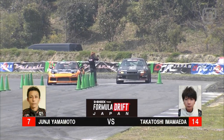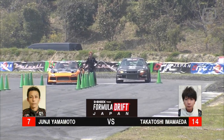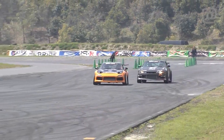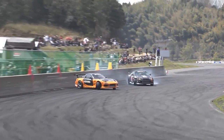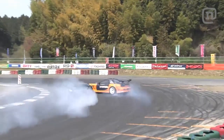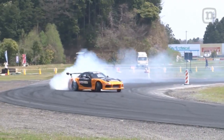Here comes our next battle. We just saw there before Yokoi do his bye run. Here comes our second round now. Yamamoto versus Imamaeda. Yamamoto RX-7 leading, Imamaeda S14 following. They're great angles from both these guys. Very, very shallow understeer from the following car, Imamaeda.